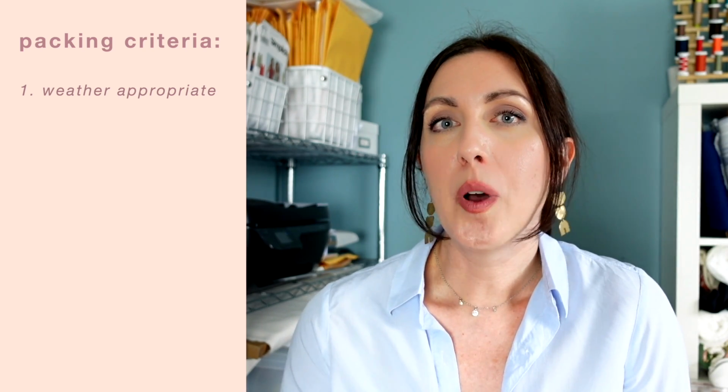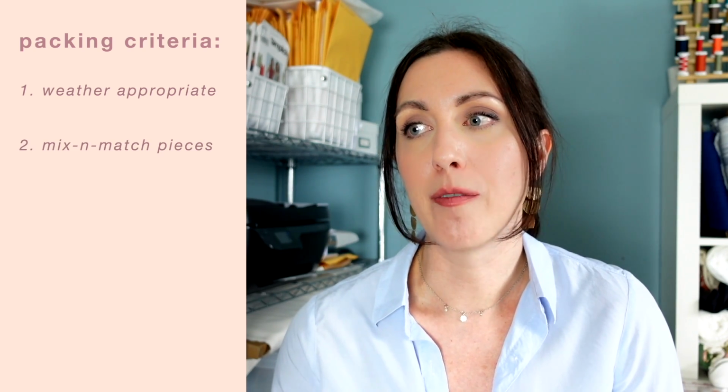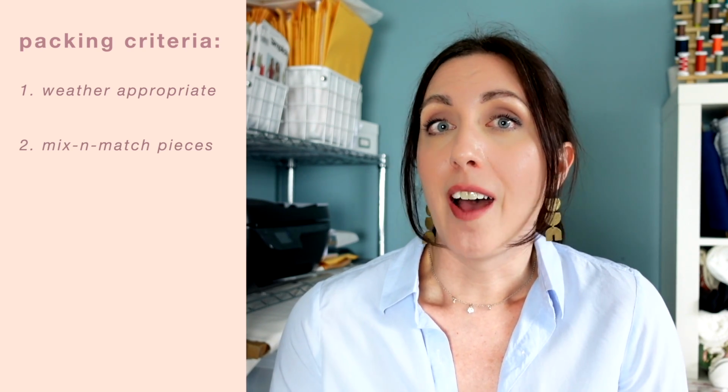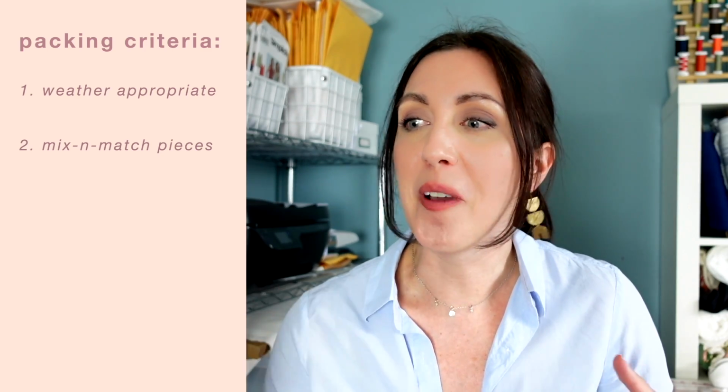For those nights that we might be out and about, I also want most, if not all, of the pieces to be mix and matchable. So I'd like to have multiple options for each piece if possible, and I think that will really maximize the amount of outfits that I'll have for this trip, and it'll kind of make me feel like I'm switching it up and getting a new outfit every day.